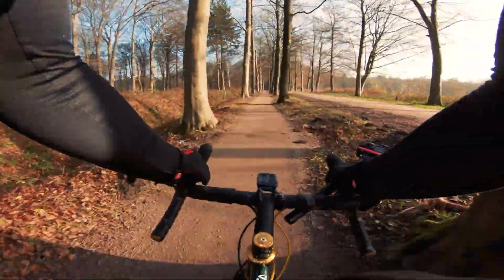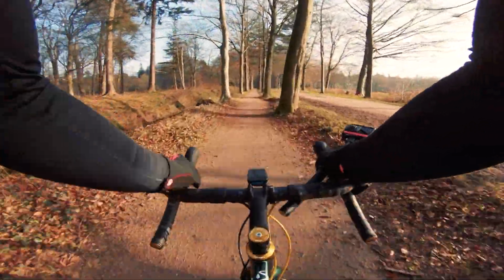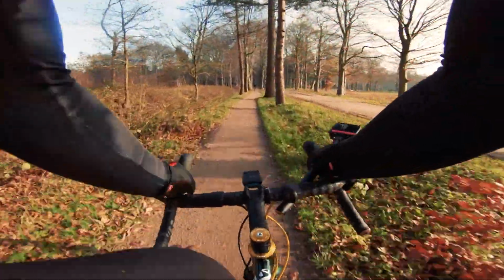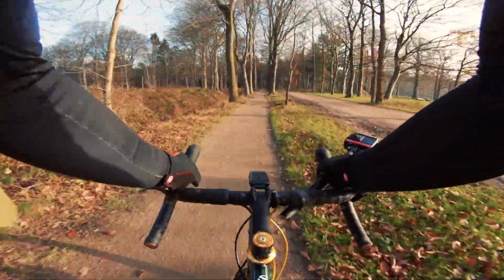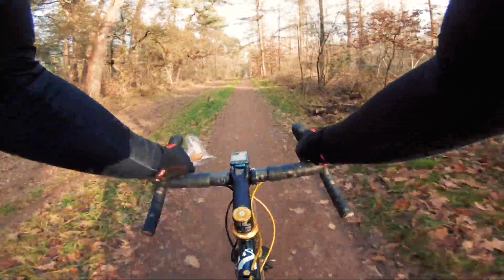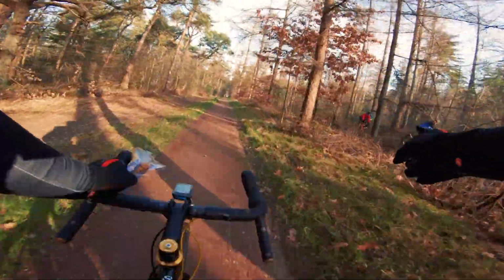But I still don't go there anyway because I don't have a mountain bike. But I'll ride a little bit of it today on this bike, on my gravel bike. Here's another part of the trail.